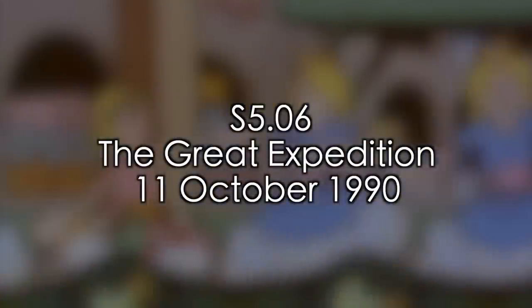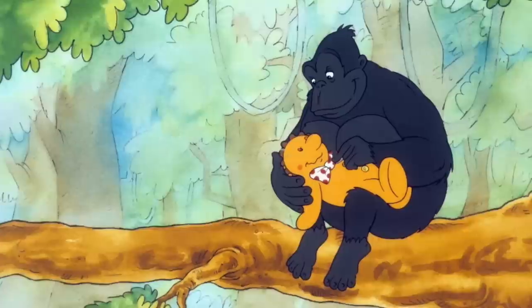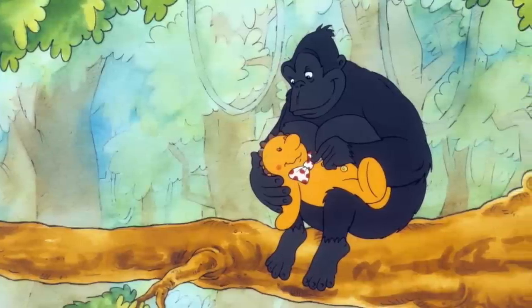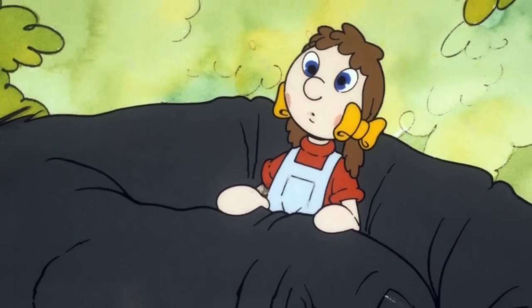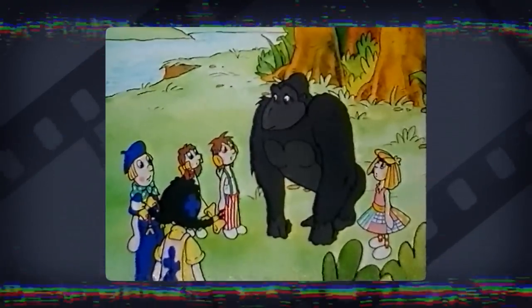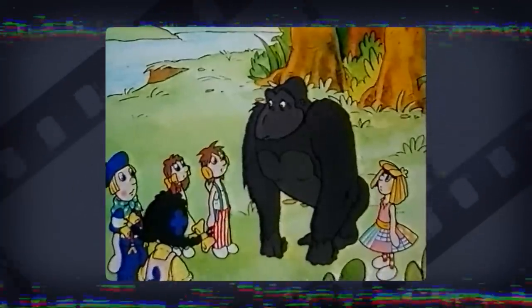Airing on the 11th of October of 1990 is The Great Expedition, where the gang find themselves deep in the jungle, where they stumble upon a gorilla. Out of all the episodes of Season 5 so far, only The Great Expedition has resurfaced online, via an off-air recording uploaded on YouTube of Johnson and Noddy. Unfortunately, the recording has very poor sound.